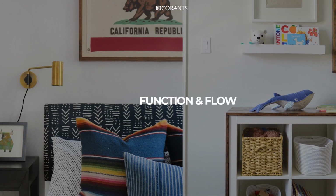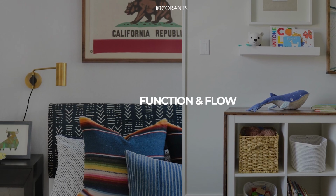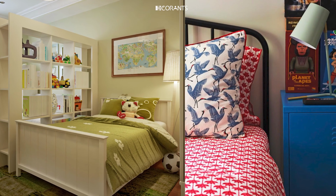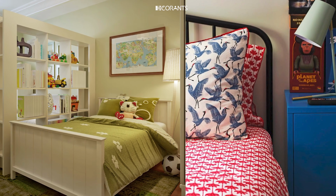A genius room isn't just stylish, it works smart. Every detail should make daily life easier, more efficient, and more enjoyable. It's about smart use of space, clever organization, and creating a flow that supports both productivity and relaxation.